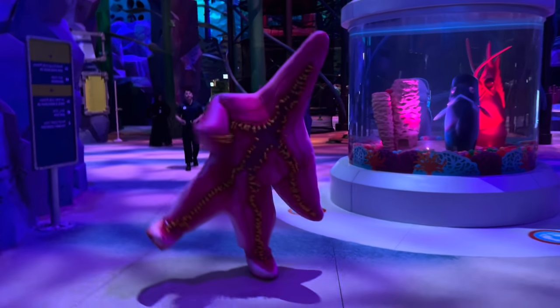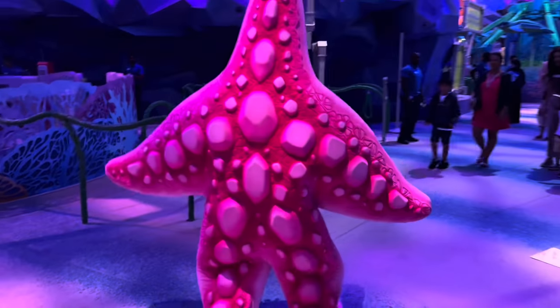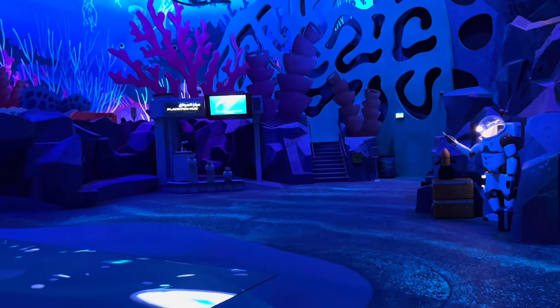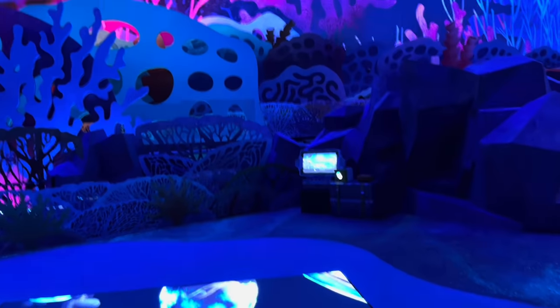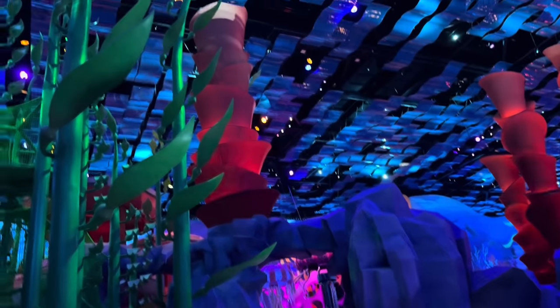I gotta stop. Look at this. Hey buddy, high five. The plankton zone. And then we've got all the kids' play area stuff up there as well. We've been shrunk down to plankton size. Are you stepping out? Oh yeah. Interactive floor. Photo ops and games everywhere. Tap and hold your band. So obviously we haven't got one of them. A little drop tower going off there.